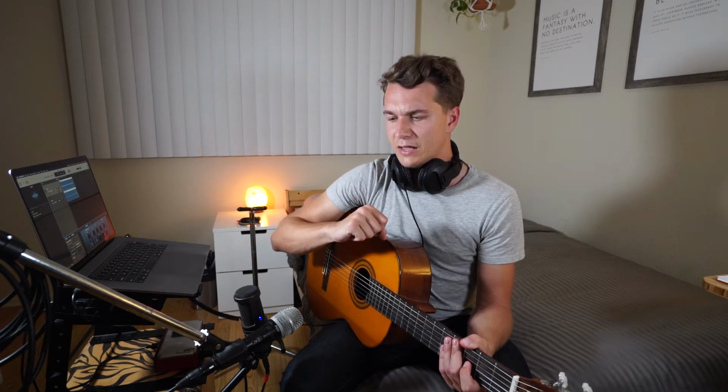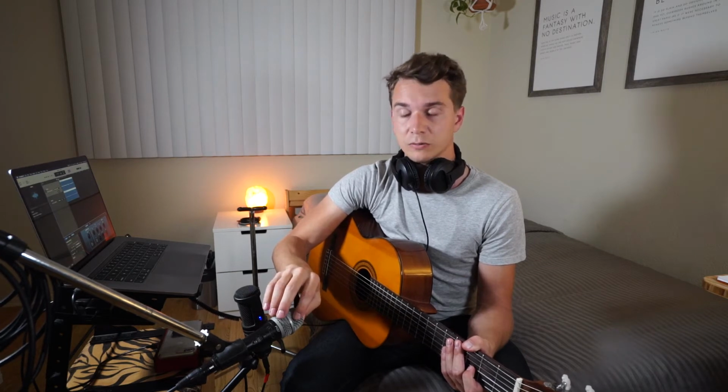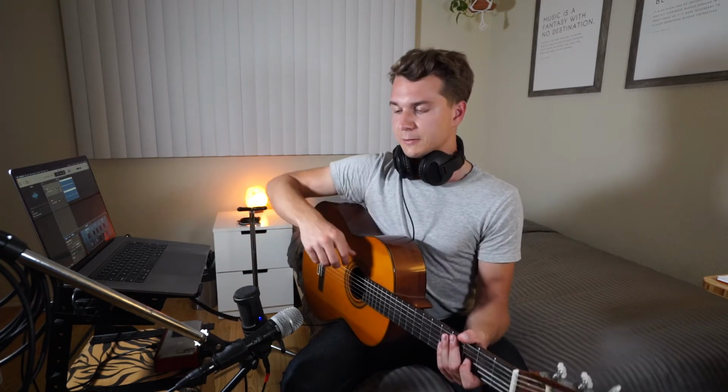Dynamic mics are very durable. They don't pick up a lot of reverb, so I don't expect to get too much background noise. That's my goal with this one. And then I have an Audio-Technica condenser mic here. This is typically used for vocals when you're recording in a studio, and it's much more sensitive.